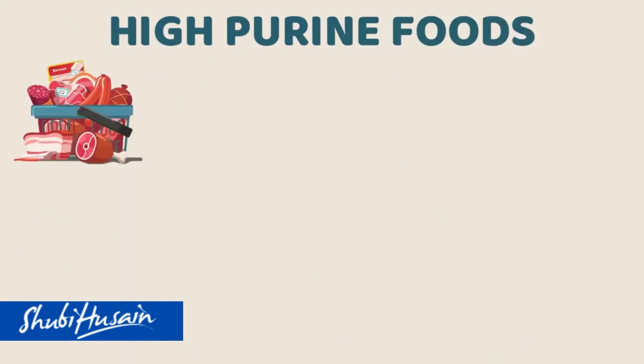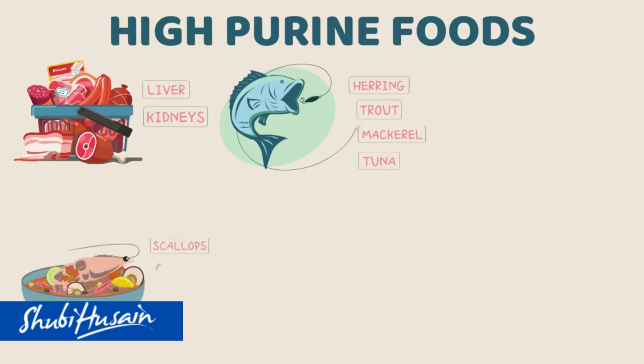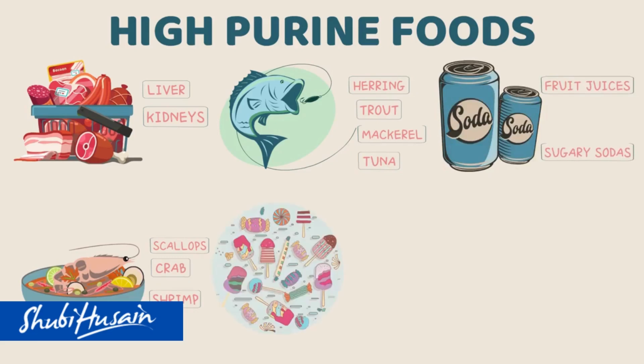All types of meats, which include liver and kidney meats also. Fishes like herring, trout, mackerel, tuna, sardines, haddock, and more. Seafood like scallops, crabs, and shrimps. Sugary beverages, especially fruit juices and sugary sodas. Foods with added sugars like honey, agave nectar, and high fructose corn syrup.